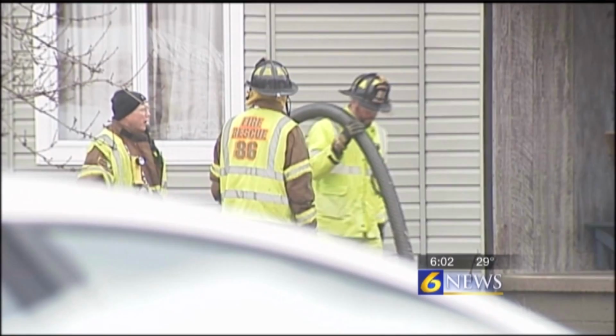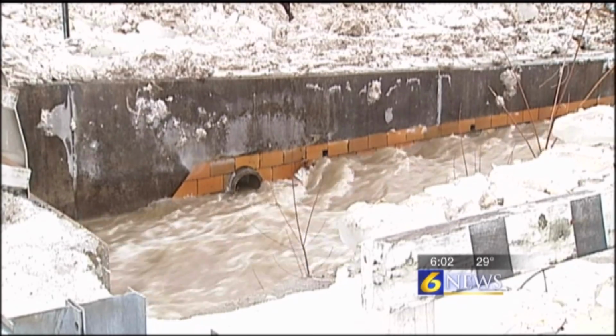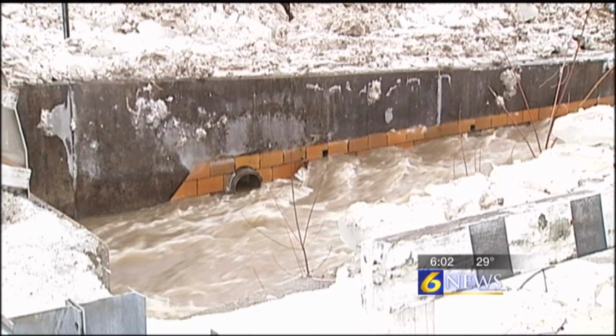"We already got told we're not allowed to stay here until the utilities have been checked over, so we're going to have to stay with our grandparents until that's all sorted out." Chief Burkett says this isn't the first time the creek has flooded the area, and he hopes officials will tackle the issue in the future. "Because this blocked up, and it has done it before, you know, we've got substantial damage to 3 homes here."